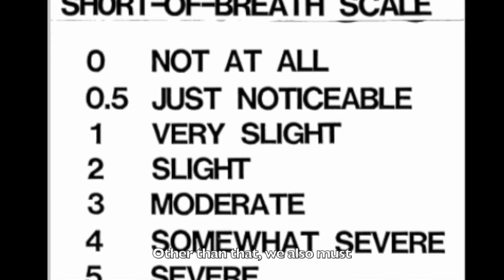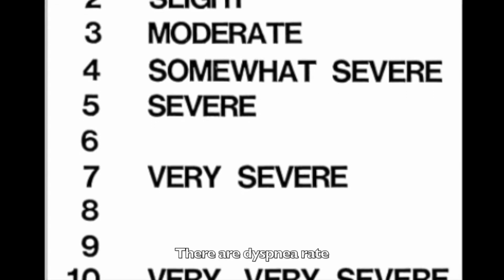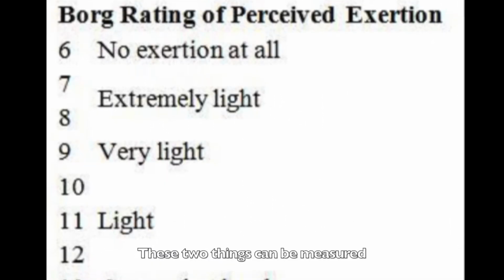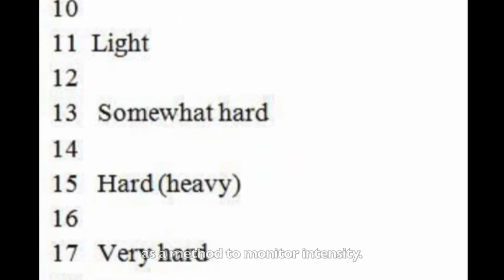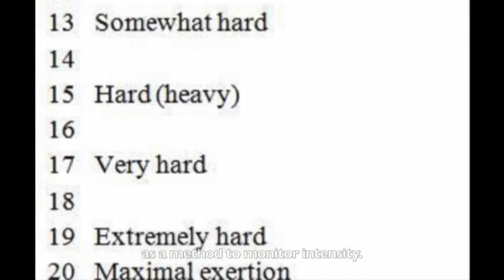Other than that, we must also keep these two things in mind. They are the dyspnea rate and the perceived exertion rate. These two things can be measured using the Borg scale. The Borg scale can also be used as a method to monitor intensity.